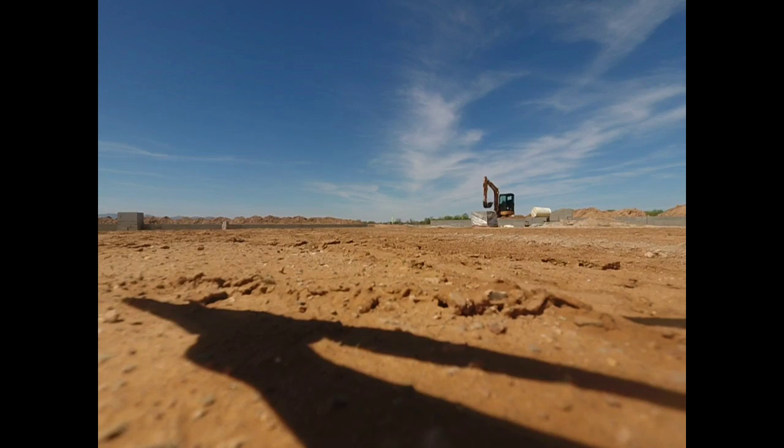So the last section of channel, it's hard to get an idea of how big this channel is and what the scope is here. But we'll see if we can come down a little bit lower and get an idea for it. You can see all the forms and the expansion joints and the wire that's set up in between each of these panels. All the weep holes that are in there. There's a lot of tedious work that goes into the channels even before the shotcrete and the concrete goes down.